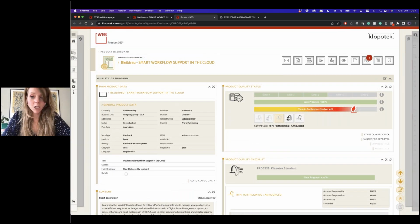This is a very specific dashboard. It helps for monitoring where your product stands, and we also have this on a high level where you can run quality checks over multiple titles.